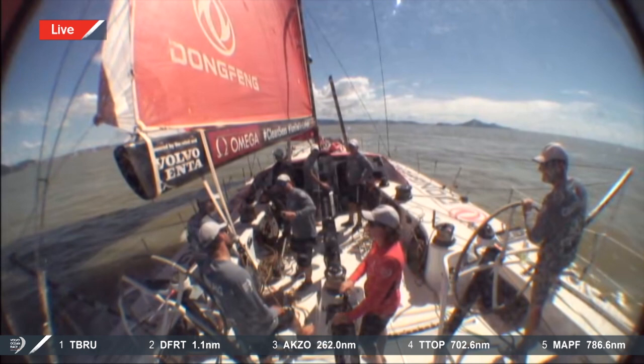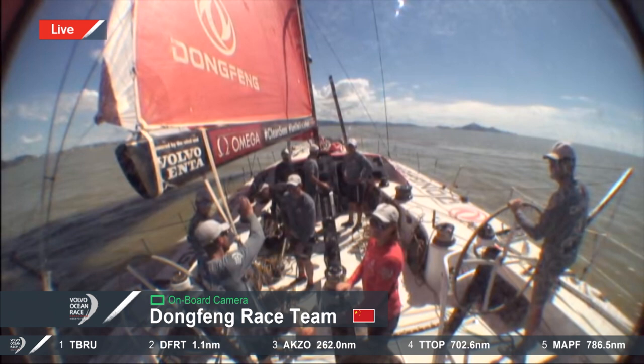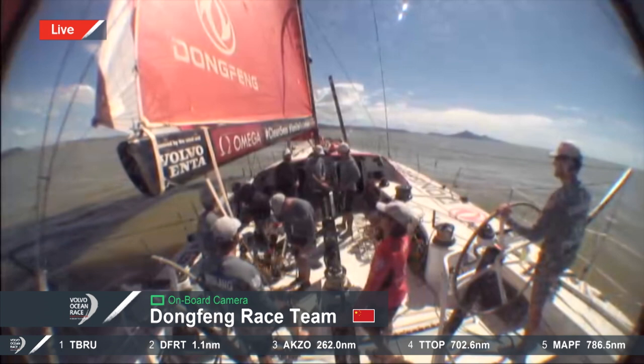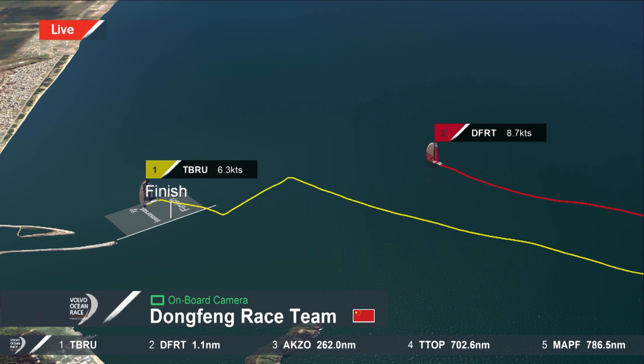So now with Brunel across the line, we are back on board with Dongfeng Race Team, and you can see Charles Caudrelier. It's going to be interesting to see what kind of smile or not he has when crossing the line. He's somebody who wears his heart on his sleeve. Just dialing, playing with the piano there in front of the wheel tells me that they might be prepping for a jibe, maybe releasing the keel down and prepping his team for a jibe.